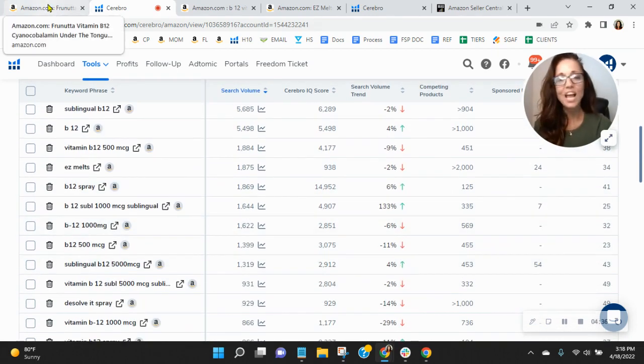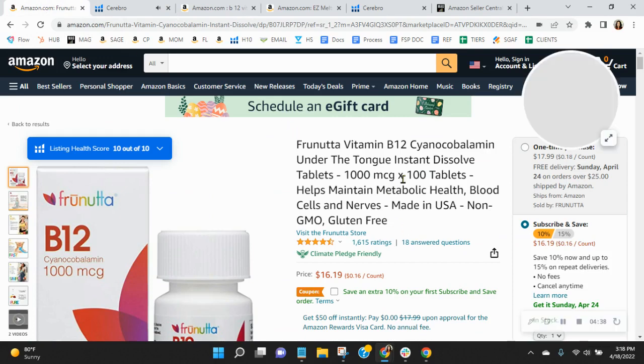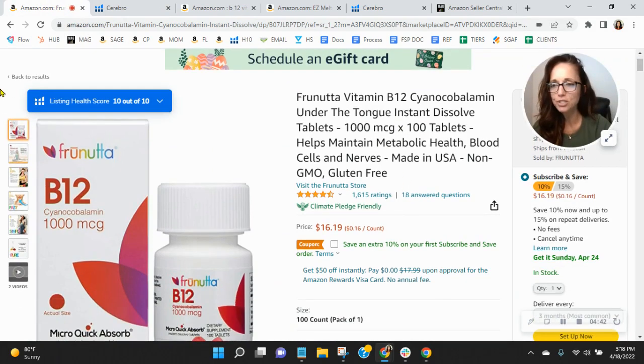But definitely recommend it. Now let's talk about the fun stuff. So coming over to your listing, I'm going to go through your images real quick.